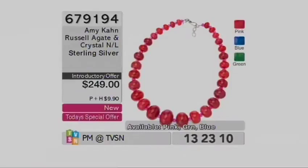What we have for you today is 679194, the agate and crystal necklace with sterling silver. Your choice of the pink, the blue, or the green. And this is absolutely going to move. I tell you what, the sizes are astonishing. Are you ready for the price? Should be $249, which I think is pretty fair for 170 grams. 3, 2, 1.